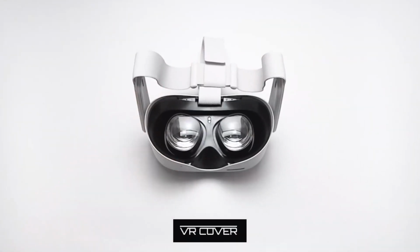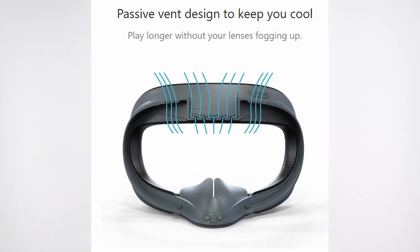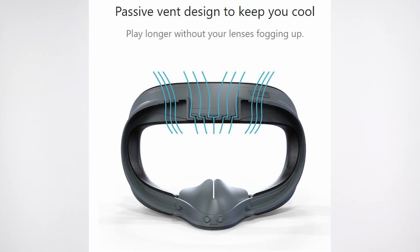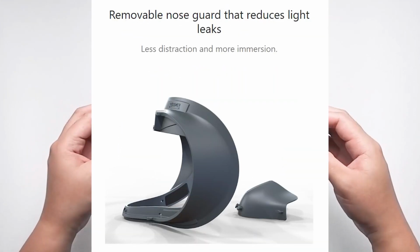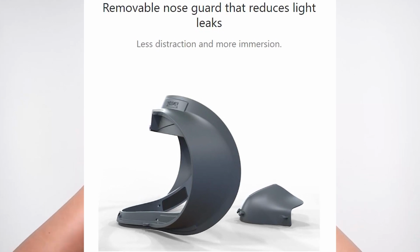So the VR Cover site shows the facial interface with passive air vents to prevent lens fogging, and I think that's actually a great idea, and it indicates that it has a removable nose guard that helps with the light leakage as well. And it's actually nice to see Facebook working with third-party vendors like VR Cover.